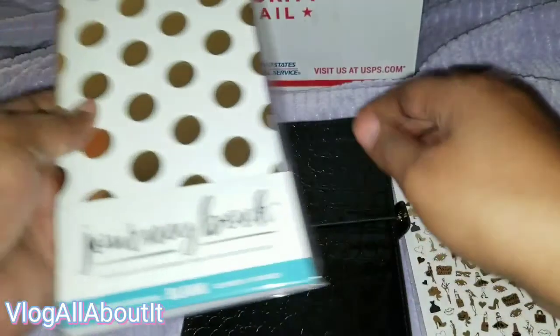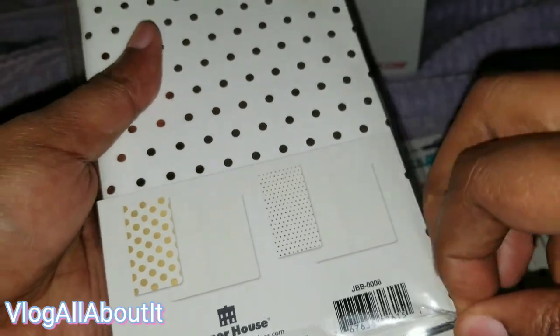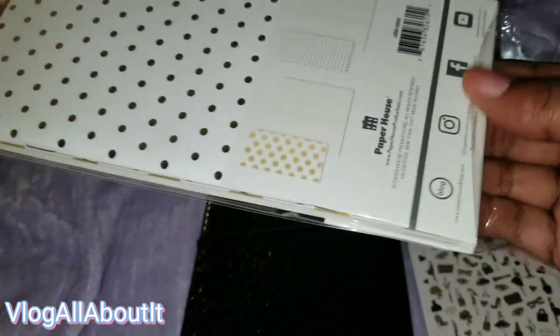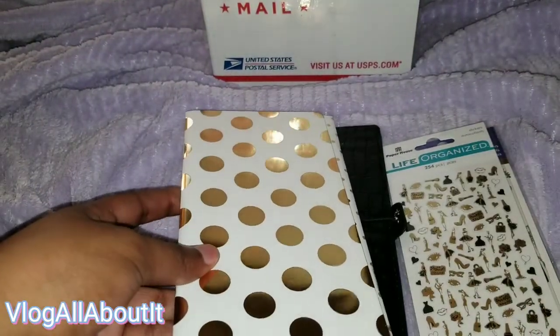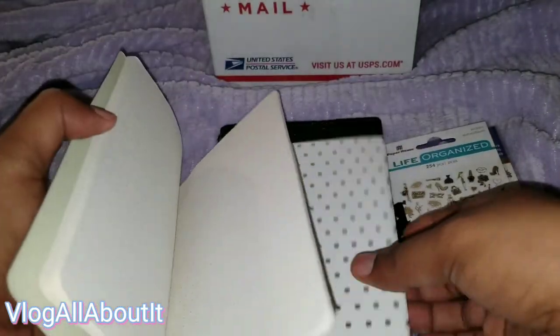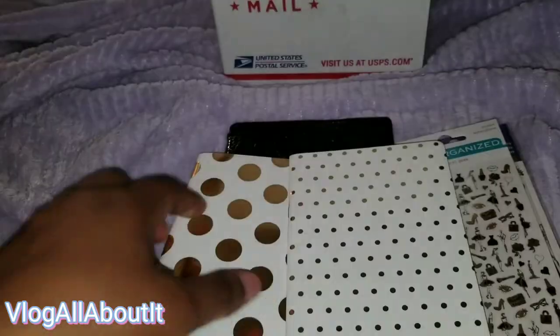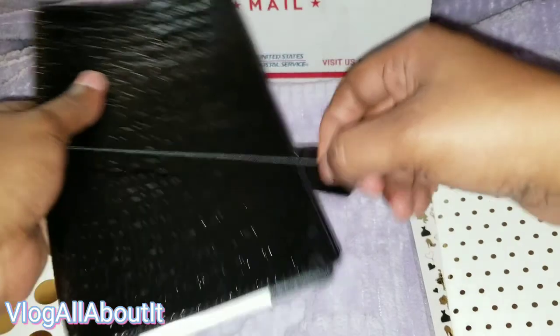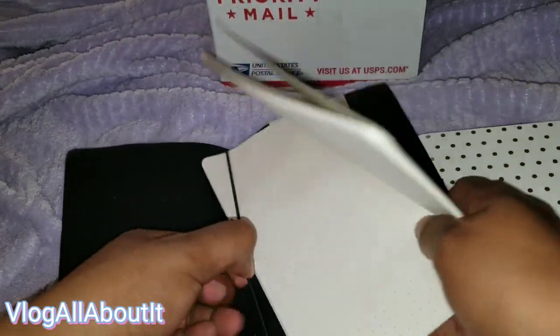So let's go ahead and look at what we get. So I think we get 2 inserts here. You see the colors there of what we have. So this one is dot grid. And this one, same. So they're both the same. Are they supposed to be both the same? Yeah, they're both dot grid. So let's put these in. Pull it to the middle. Stick it in the elastic.